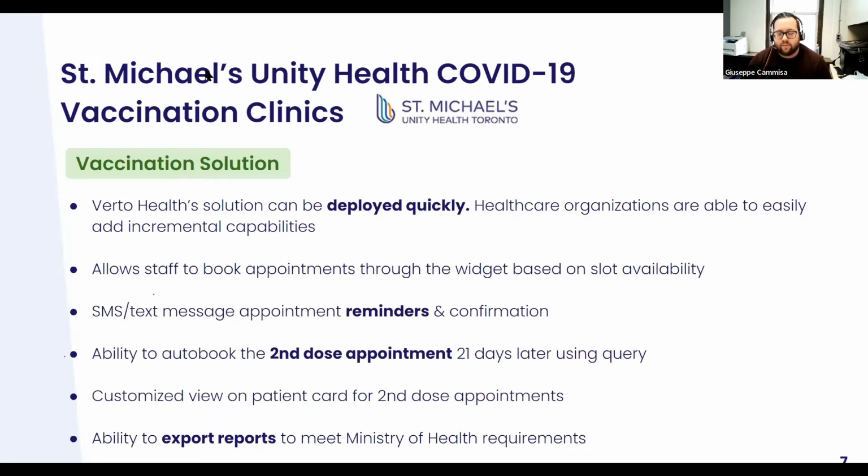As mentioned, staff were able to go in and book their own appointments based on their availability. I think the other key piece was, as we talked about with the appointment reminders and education, everyone who signs up gets to request the reminder through either SMS or email. In that, we were able to embed links to some of the consent material, information about the vaccine, and what we asked them to do before coming on site. So it actually helped us expedite the process. People were informed prior to coming to the clinic. They had the information available.